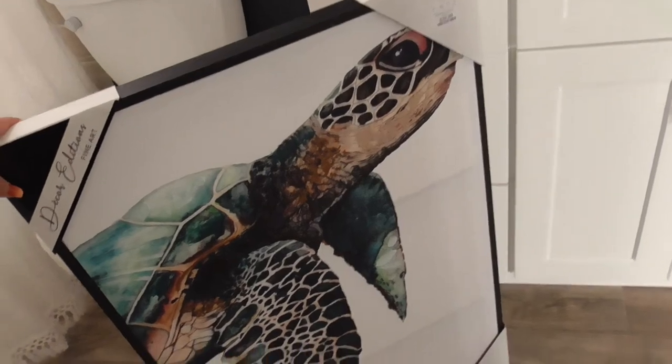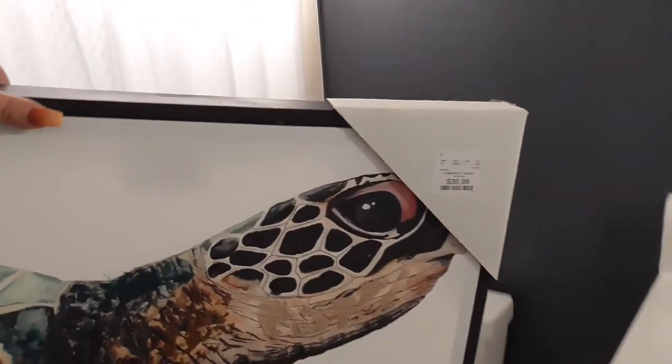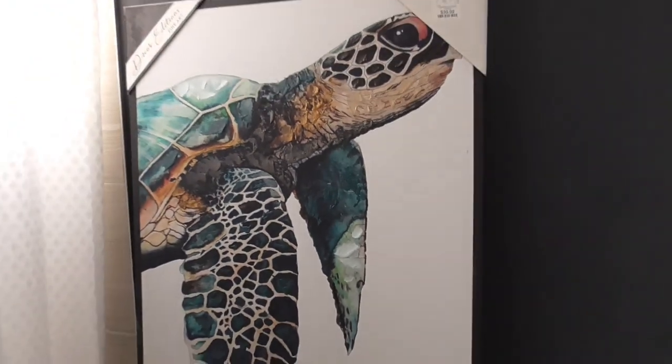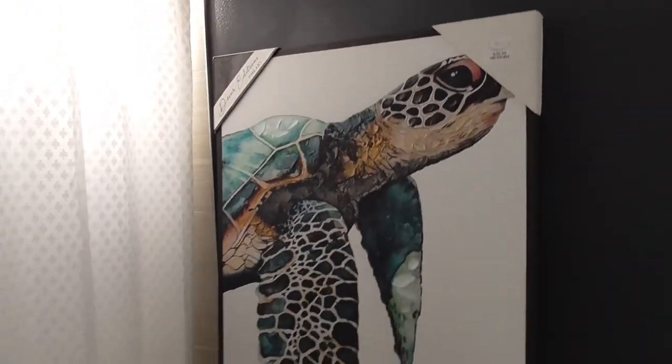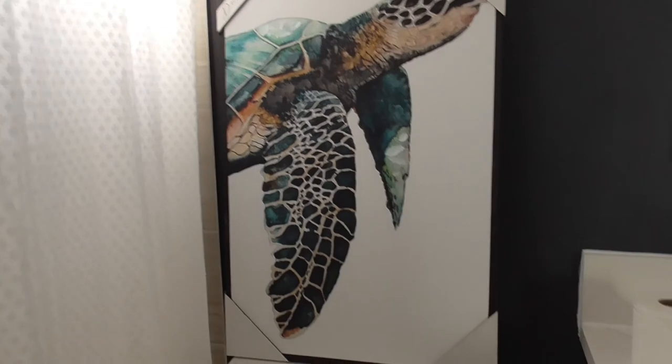Here is the art piece we chose to hang in the bathroom. It's gonna go right here. Do you guys like turtles? I think we chose this one because he matches really well with the poppy seed from Bear. And yeah, that's where it's gonna go.